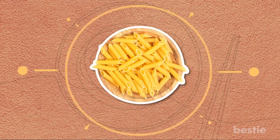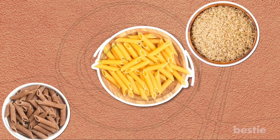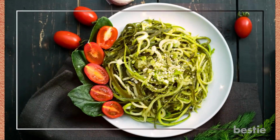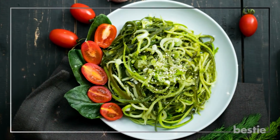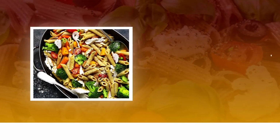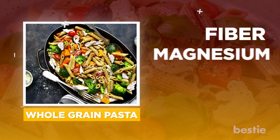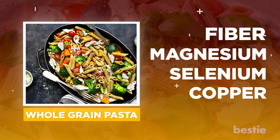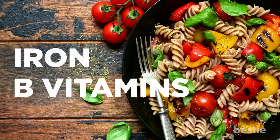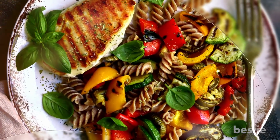Choose your pasta first. Brown rice or whole wheat pasta can be a good choice, but you can buy any preferred option. If you follow a low-carb eating plan, you can also use zucchini noodles in place of pasta. Generally, whole grain pasta is high in fiber, magnesium, selenium, copper, and phosphate, while refined pasta is higher in iron and B vitamins. Select a protein source for your pasta.